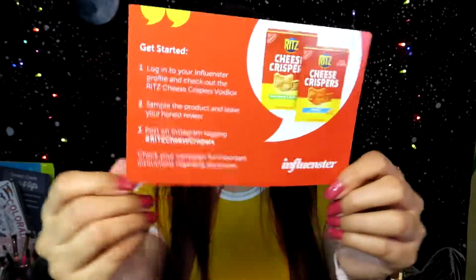Ta-da! Okay, so as usual, it comes with a card, and this one is the Ritz cheese crispers potato and wheat chips. So this is interesting. I don't think I've ever tried anything like that. I've eaten a lot of different types of Ritz, just not potato and wheat chips type of Ritz. It says, get ready to discover the latest sensation from Ritz, the brand you know and love. These delightfully crispy and cheesy bites are oven baked and bursting with flavor. Ritz cheese crispers are available in both cheddar and 4 cheese and herb flavors. That's what the card looks like, and in the back it tells me what to do and how to review the Ritz.